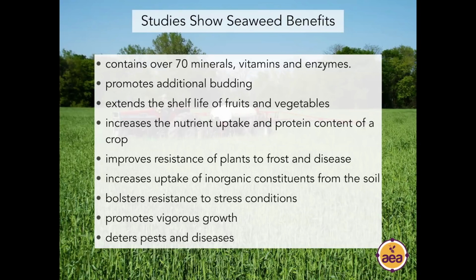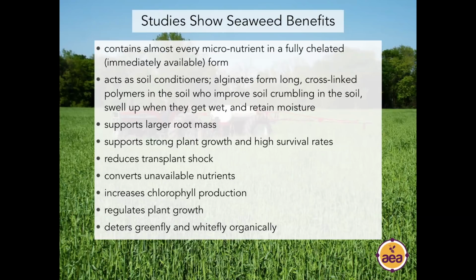Seaweeds can increase the uptake of minerals from the soil, bolster resistance to stress conditions, promote vigorous growth, and deter pests and diseases. It contains almost every micronutrient in fully chelated form, and acts as a soil conditioner. This is actually a very important piece.